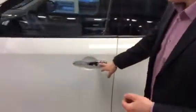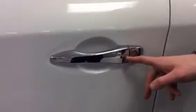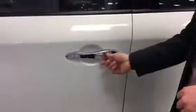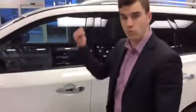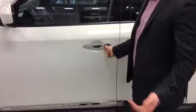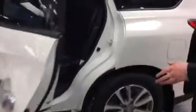So this feature right here, there's a little button, as you can see, on the door handle. Now when I press that door handle, it's going to lock the doors. When I press it once, it unlocks the door that you press the button on, so there's one on the opposite side as well. But I'm going to lock it again, but if I press it twice, I have now gained access to the back seat. Now the back seat, as you can see, you have the two heated outboard seats.